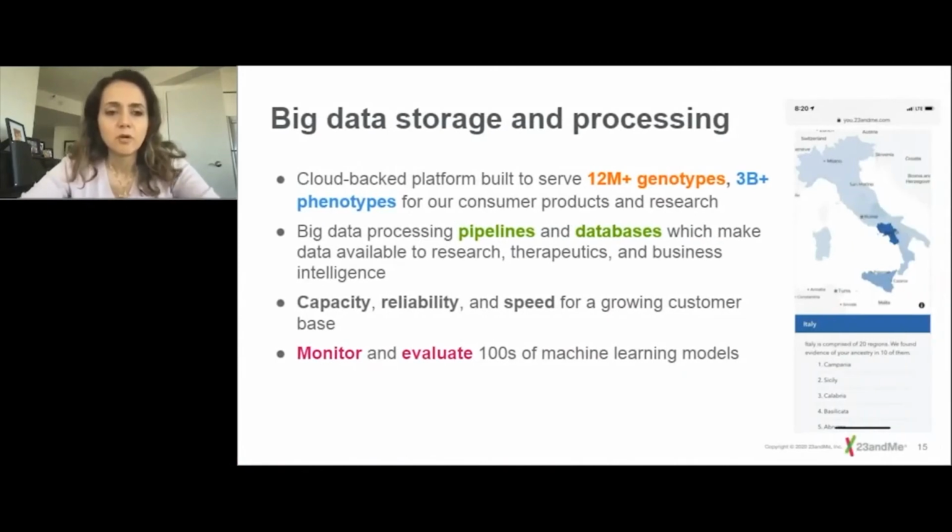A little bit more on big data storage and processing. We have a cloud-backed platform built to serve 12 million plus genotypes, 3 billion plus phenotypes for our consumer product and for our research teams. We have big data processing pipelines and databases, which make data available to research, therapeutics, and our business intelligence teams.